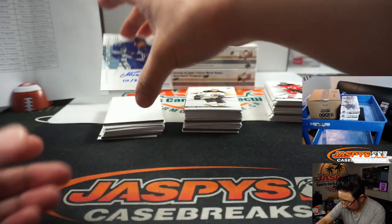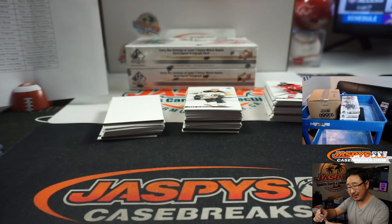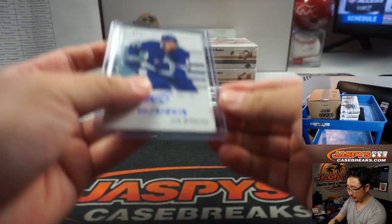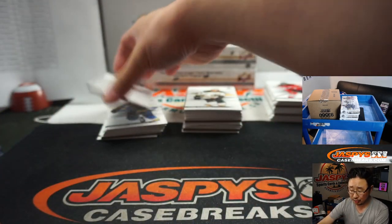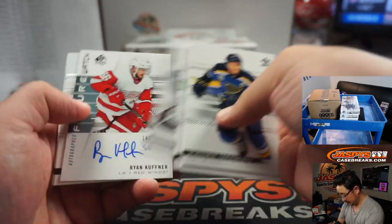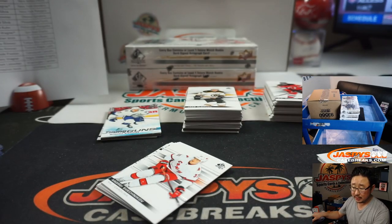Ooh, nice. So the first 50 cards on the Future Watch card, the players inscribe their debut, which I think is pretty neat. 007 out of 999 for the Toronto Maple Leafs. Troy, Maple Leafs starting strong here. Another autograph, Ryan Kuffner to 999, Red Wings. Detroit, that's going to be for Rory.